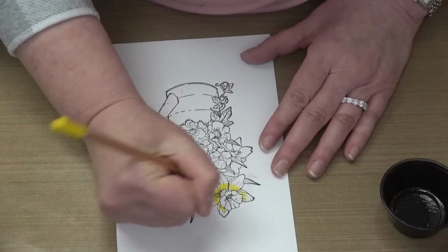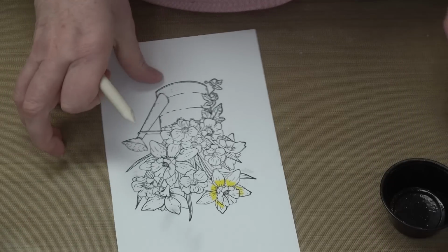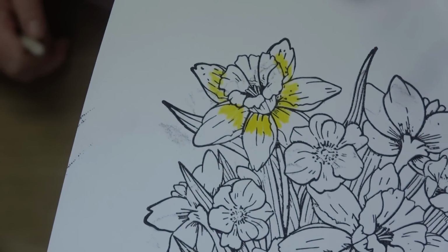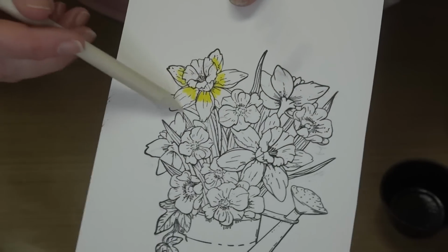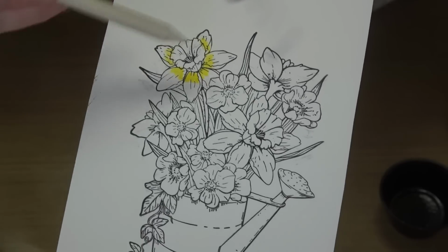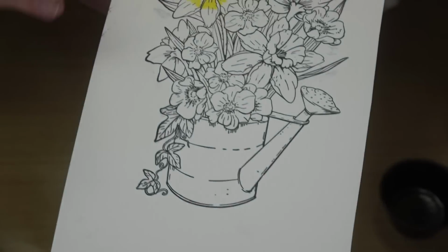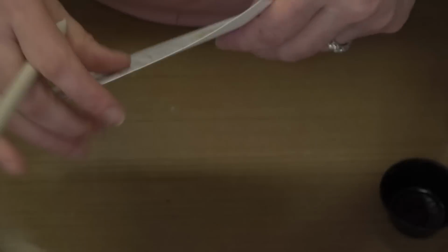Now, whether you're using colored pencils or watercolor pencils, it's important that you leave negative space. See how I've left negative space all the way around it? I need to be able to move that color into something. And if I colored my whole daffodil yellow, I could move the color and make it not look so crayon-y, but it takes away the opportunity to have highlights and midtones and shadows.